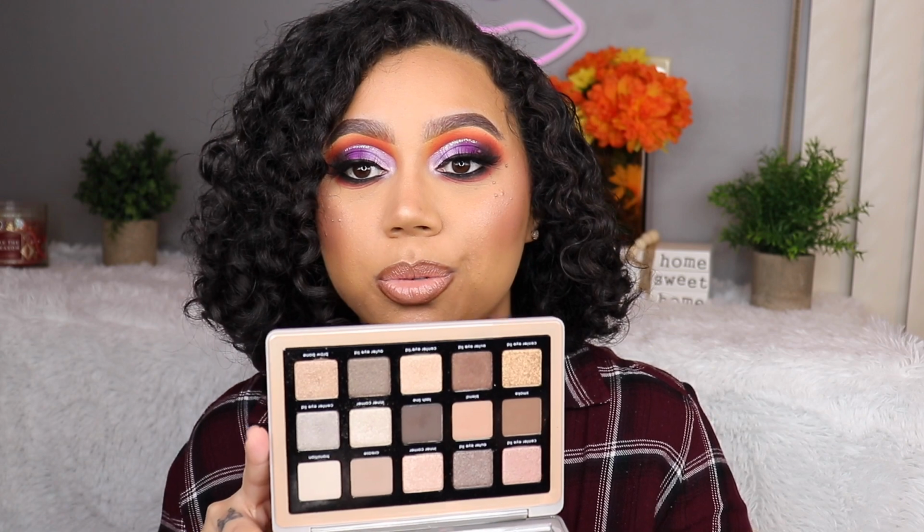It's a nice palette. If you guys are like me and you were dying to get your hands on it, it is in stock on natashadenona.com. I know that this is sold at Sephora because I've seen it on Sephora, but I don't think it's back in stock on Sephora.com. But maybe this is a good time to let you guys know: if you wanted it, go get it.